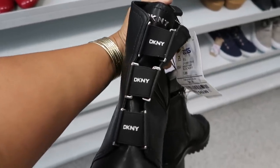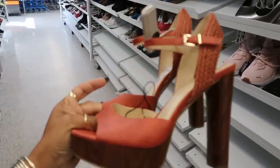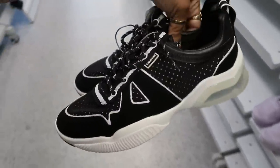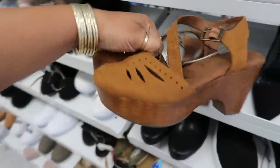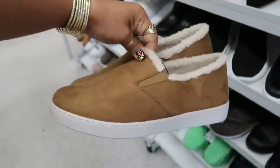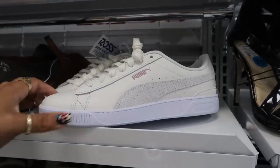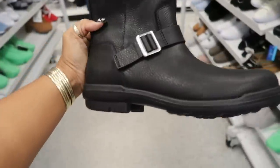Okay, these DKNY boots right here are $43. I like the elastic straps on the front. These Jessica Simpsons are $36. I like the color. You got some Coach tennis shoes for $70. $26. White Mountain. White Mountain, $20. Pumas, $38. Got these UGG boots up here. Oh, those are kind of cool.